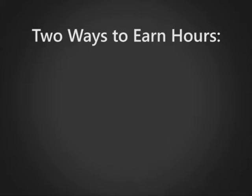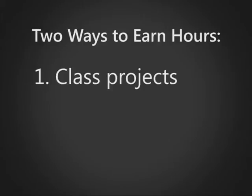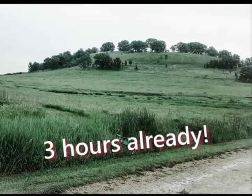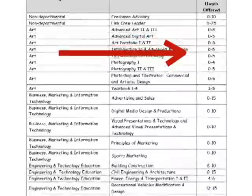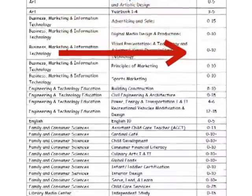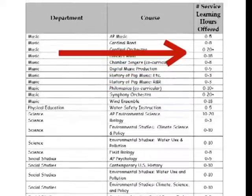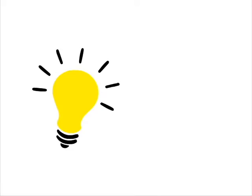You have two ways of earning service hours. The first is through projects in your classroom. In fact, you have probably already earned 3 hours in your biology class by going out to work on the prairie. There are over 60 classes that offer service learning projects as part of their curriculum. So make sure that you are working with those teachers to earn credit for the projects that they offer. In addition, as freshmen, you will have an opportunity to earn 10 hours in your freshman advisory class. The time for this project is set aside for second semester.